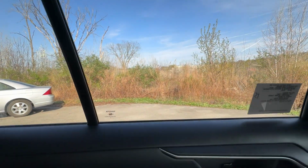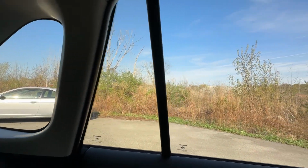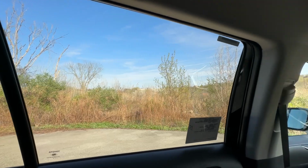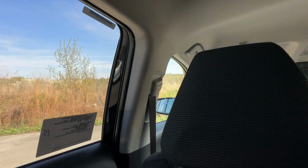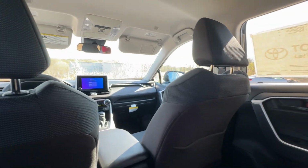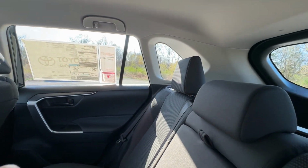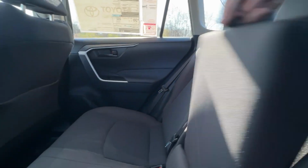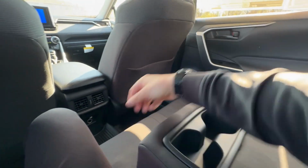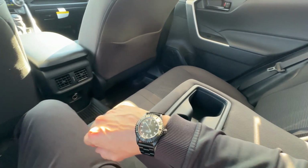There we go. Nice big windows. Never claustrophobic in a RAV4. I can see all around me. You definitely don't feel trapped in a RAV. I'd say the armrest is in a decent spot.